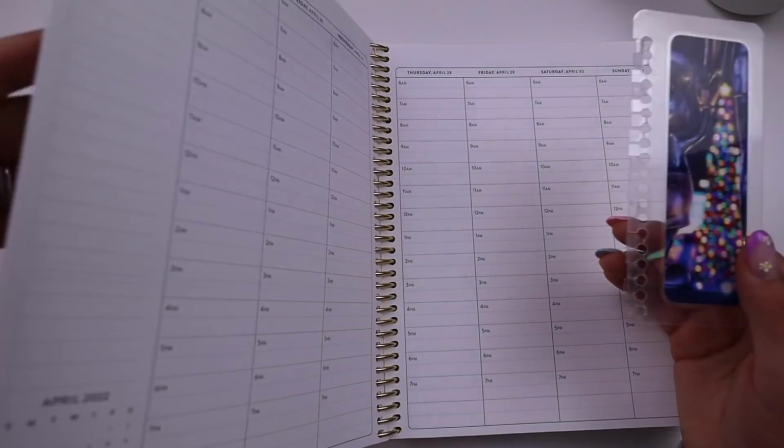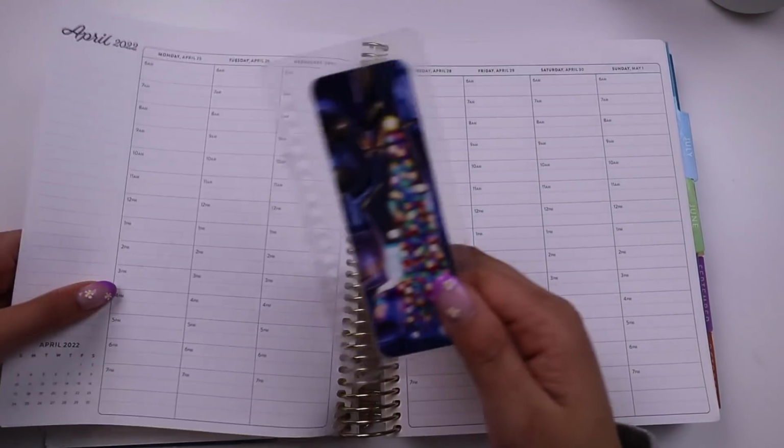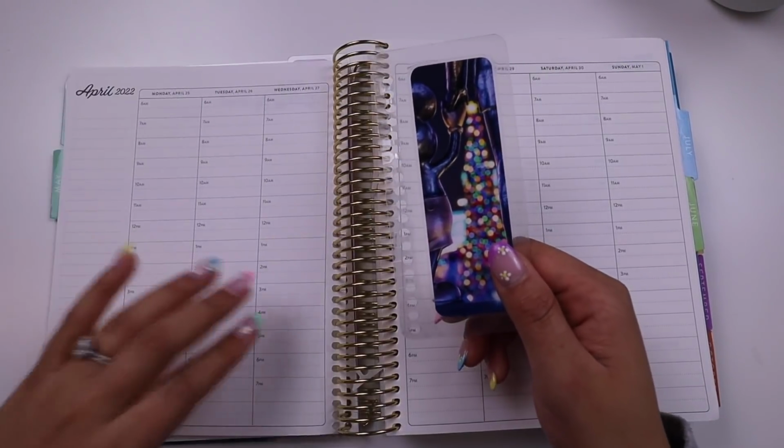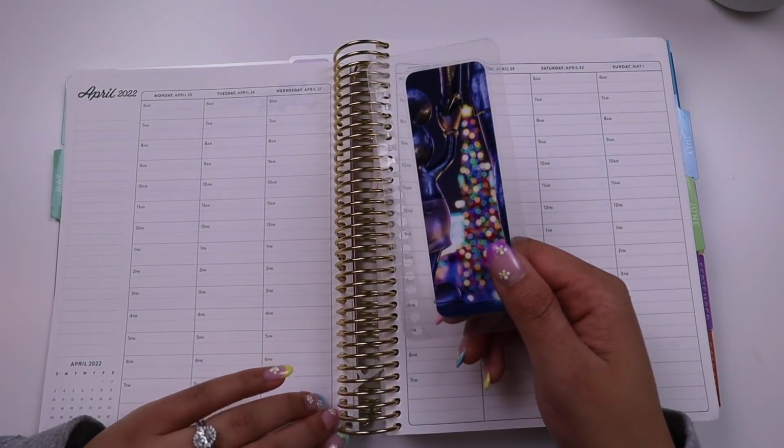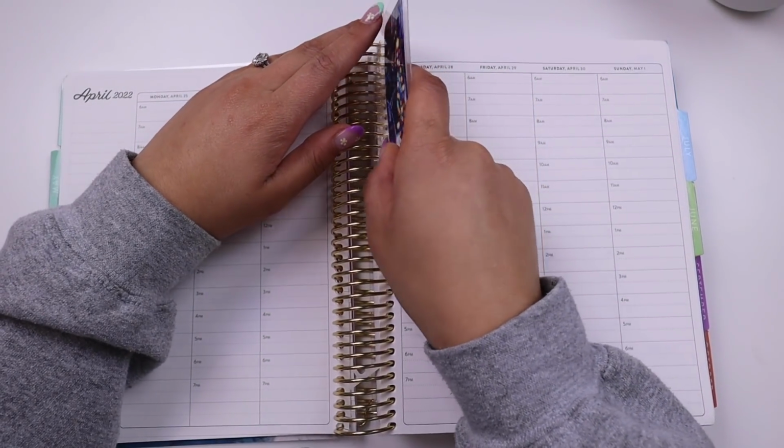But I like to go ahead and put this on the current week. So you do have to be careful with these pages. But yeah, I like to go through and put it on the current week.